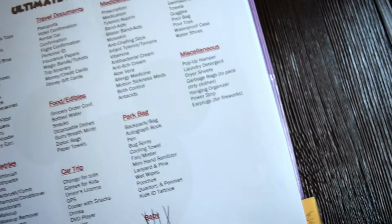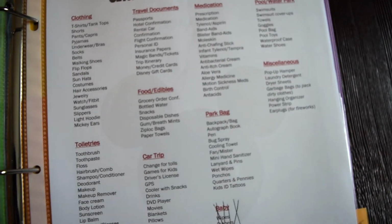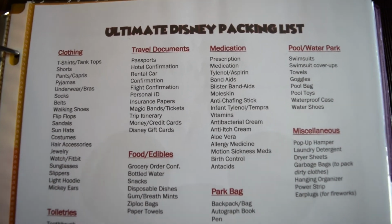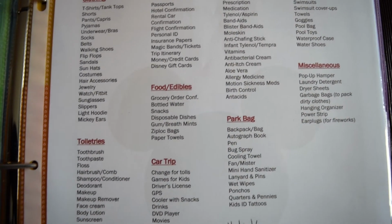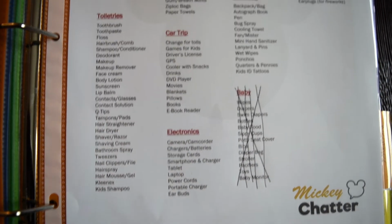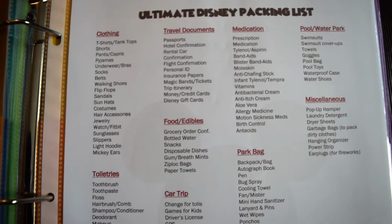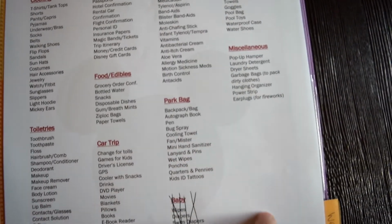Then I have a packing list. I am very into packing lists for every trip I go on. Otherwise, I'm known for forgetting stuff, even simple stuff like a toothbrush. So a list is best for me, and this is basically a list of stuff you would bring on any trip. But it is a Disney packing list. I got it off of Mickey Chatter. So I'll probably edit it a little bit. We're not taking a car trip, so I might cross all that out and add some extra stuff over here on the side.